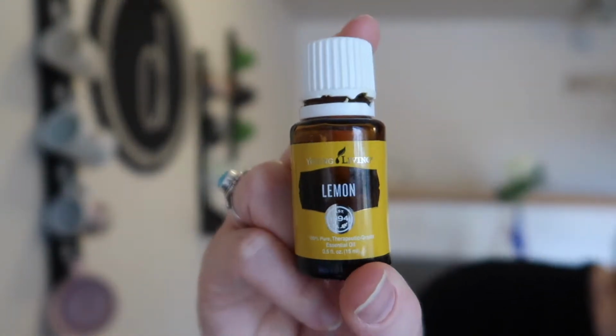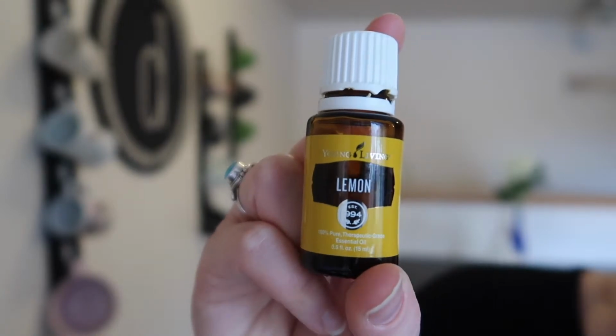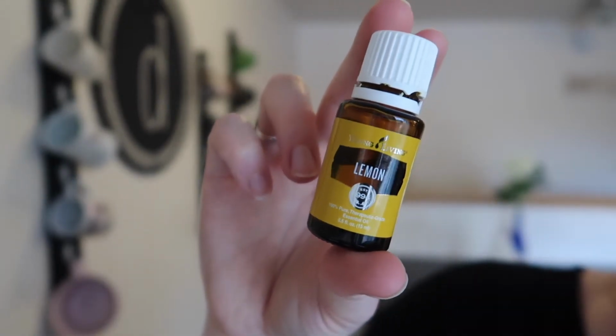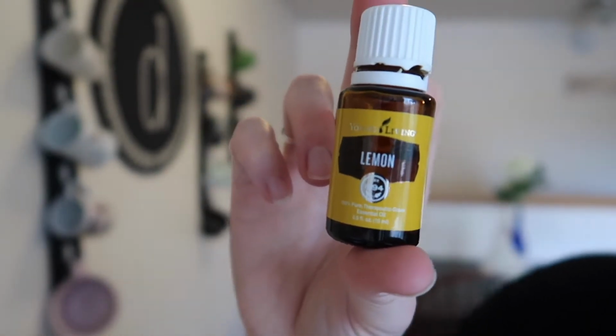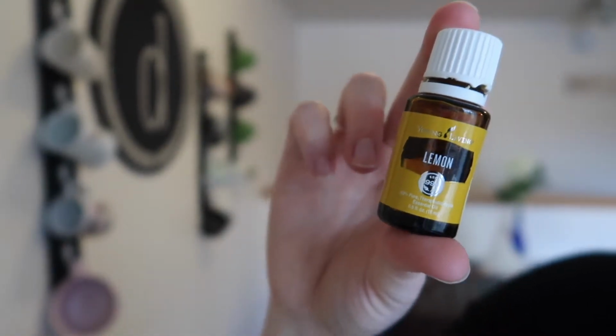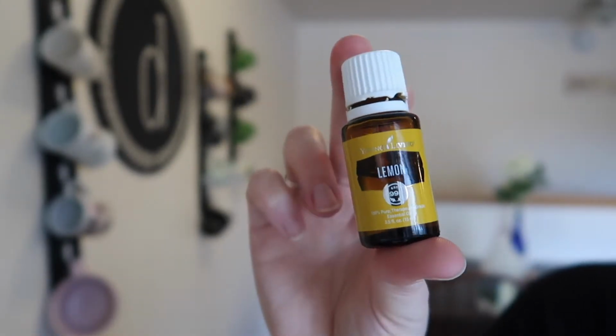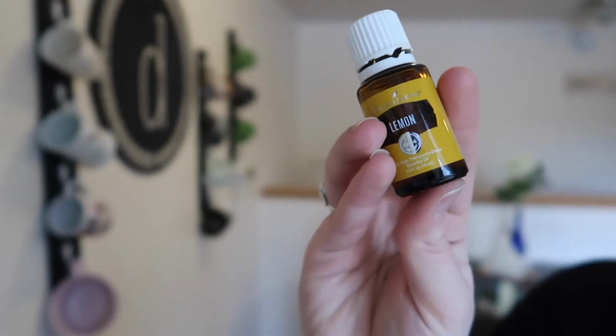The next one is lemon essential oil. Now this is great if you have a label stuck on something that you're trying to get off. This lemon oil will break it down perfectly. This is also great in a spray bottle or a cleanser, and you can add it to your dishwasher, just a drop or two, and it'll help with a spot-free rinse.